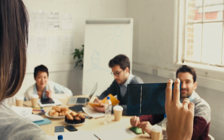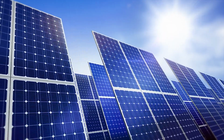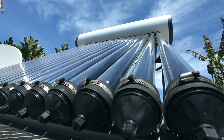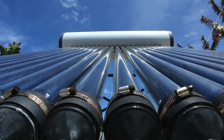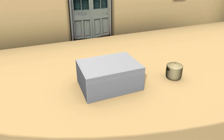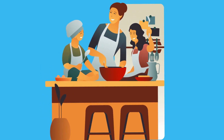Let's get started. Chapter 1: Solar-powered savings. Harness the sun. Harnessing the sun's power isn't just about installing solar panels. Did you know solar water heaters can save up to 50% on your water heating bills? That's a game changer for your wallet and the planet. Solar cookers are another great option. Imagine cooking your meals using just sunlight. It's eco-friendly and adds a unique twist to your cooking.